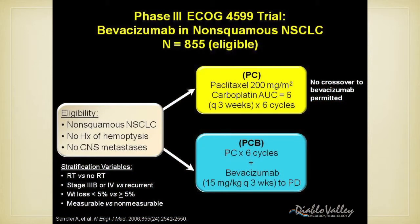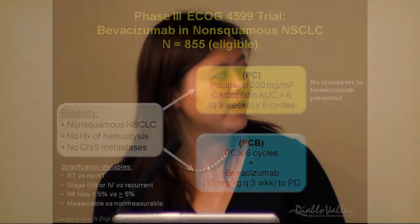And one of the strategies we use was a combination of the chemotherapy plus bevacizumab, the Avastin, which is a monoclonal antibody. And what it does is that it limits the blood supply to the tumor, so therefore be able to shrink the tumor by limiting their blood supply, their oxygens.